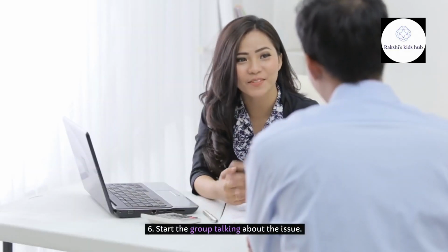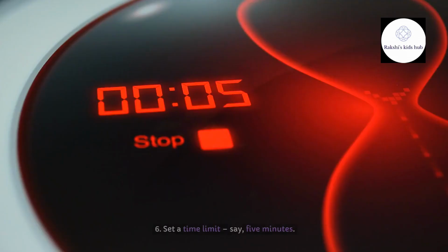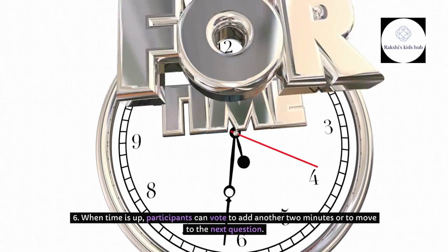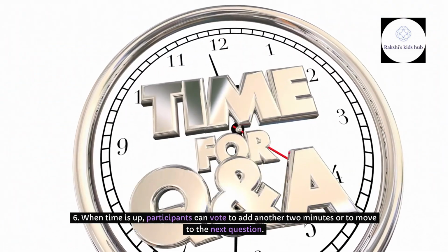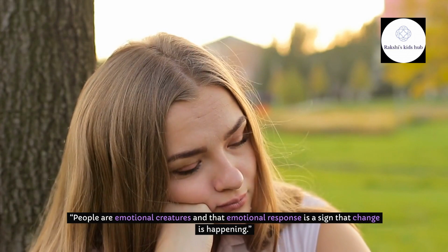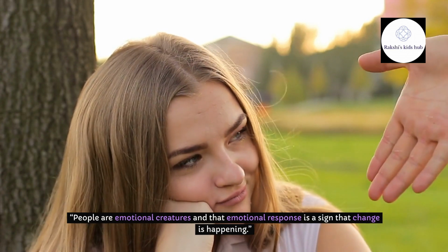6. Start the group talking about the issue. Set a time limit, say, 5 minutes. When time is up, participants can vote to add another 2 minutes or to move to the next question. People are emotional creatures, and that emotional response is a sign that change is happening.